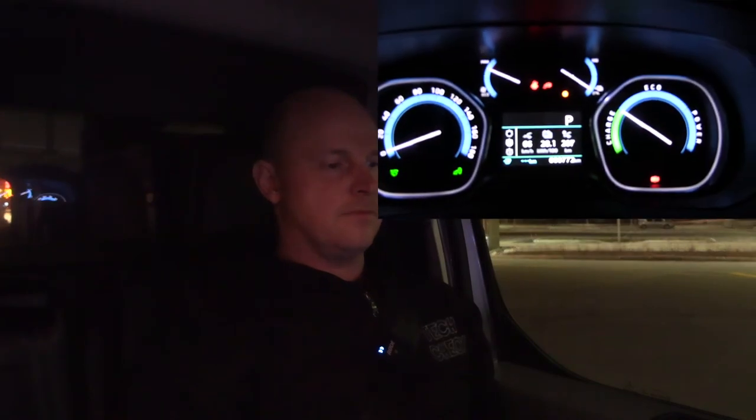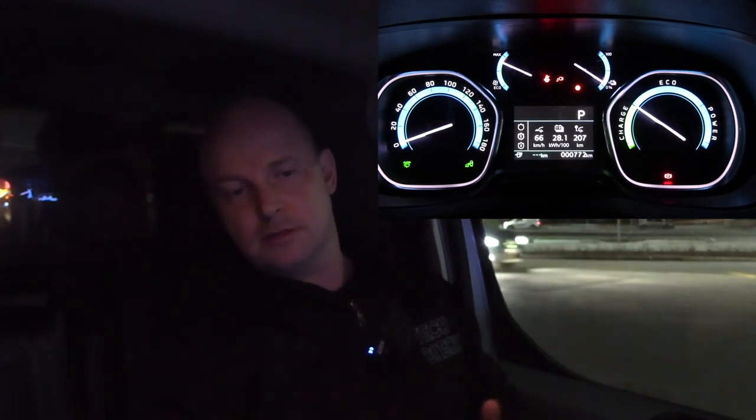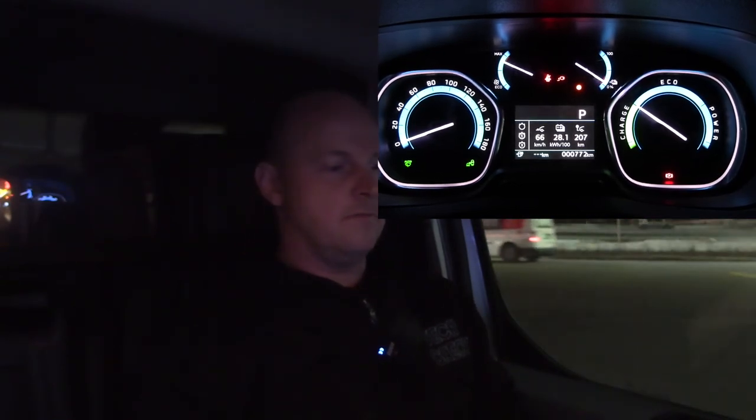As you can see, we arrived with 0 kilometers left on the battery, and when we connected to the charger, it said there was 3% left on the battery. So that's not much. So we can conclude with this test that the range was 207 kilometers, and that range was in conditions from minus 1 degree Celsius to plus 2 degrees Celsius. And we have 100 kilos in the cargo room.